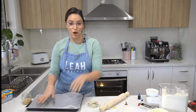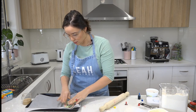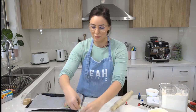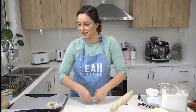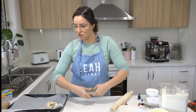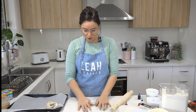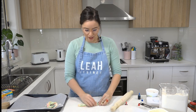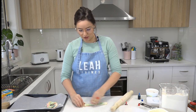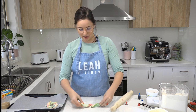All right, so that one goes on. I think these are going to be really cool. Hopefully they puff up like they did last time, fingers crossed. Did you stick the layers together? No, basically they're just sitting there like that. You can probably stick them with a little bit of egg, but you can just squish them down and together. And then when you spin it, they basically stick together anyway.